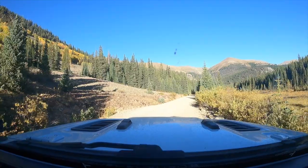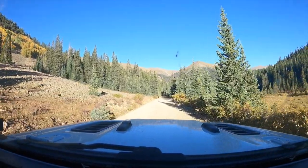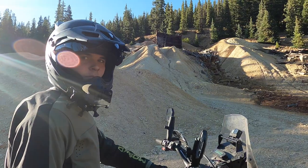Gold mining up here, but it's interesting always to see the remnants of these old mines. It gets the imagination going, thinking back to the day when folks lived up here in the wild by themselves, without all the comforts we have, getting gold out of the earth. So let's go take a walk.